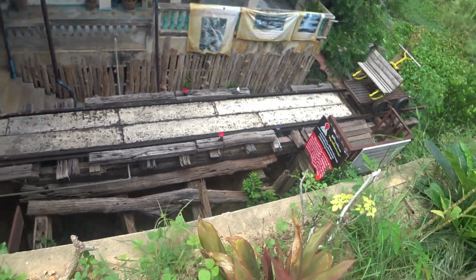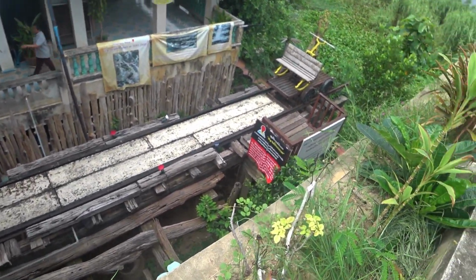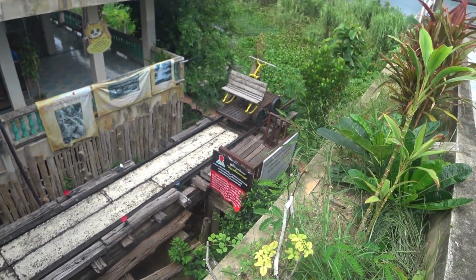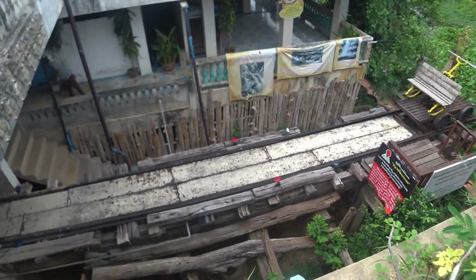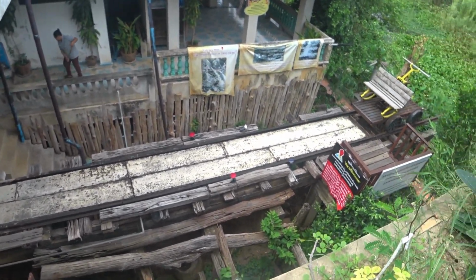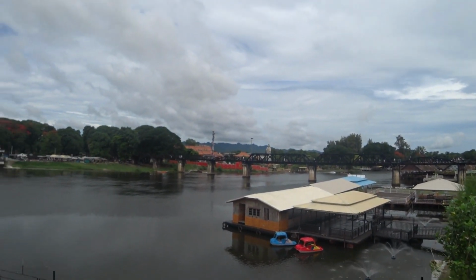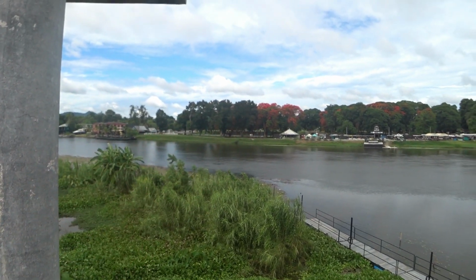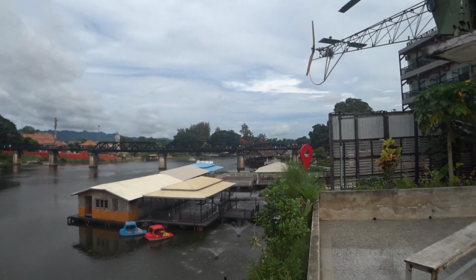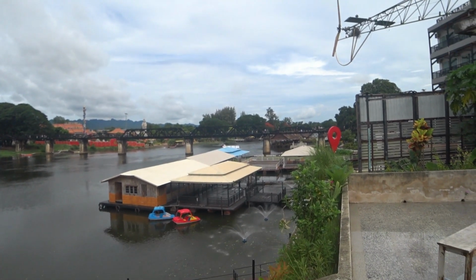Well, this is the first bridge, so it doesn't go the whole way across anymore. This is probably the first wooden bridge. Oh, we've simulated construction, although I think part of this is real. And that's the steel bridge. The wooden bridge would have crossed at this point here, roughly. And that's the steel bridge, which is still in use, I believe, so we'll have to be a bit careful when we go on that.